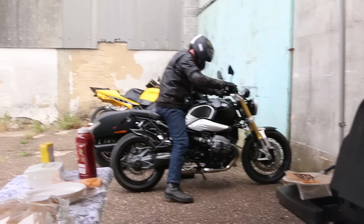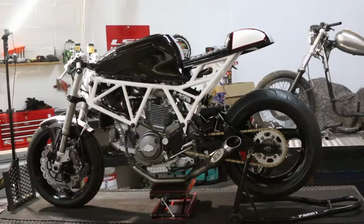In the middle of all this work going on, we had a small open day for friends and family. Thank you to everyone that came along. The paintwork arrived just in time for the open day.